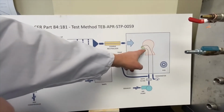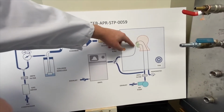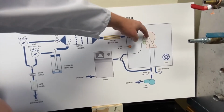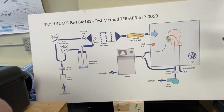We draw air through the mannequin as though the mannequin is breathing in, and then we measure the concentration of salt particles in front of the mask, and we compare that to the concentration of particles on the other side of the mask. And that's what we use to calculate the filtration efficiency of the mask.